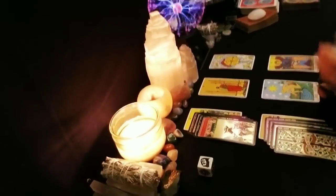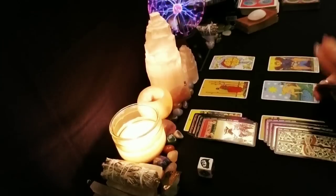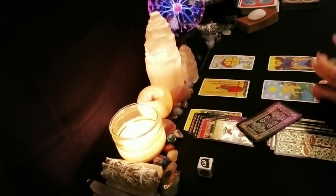Clarify the Ace of Swords in the reverse, please.